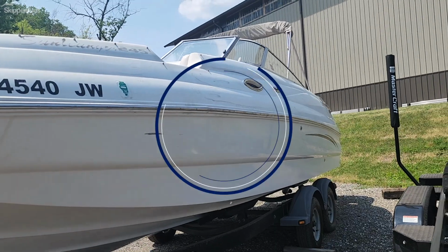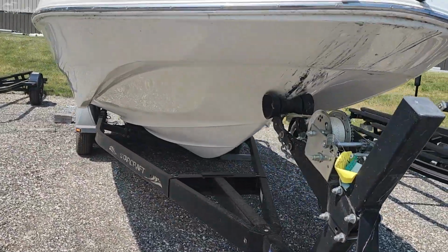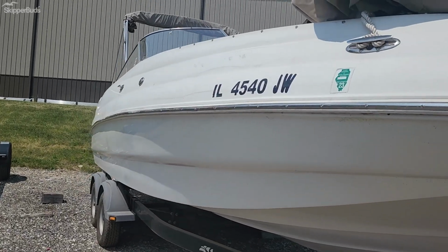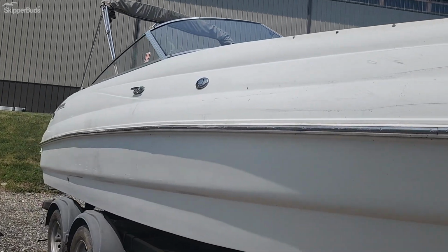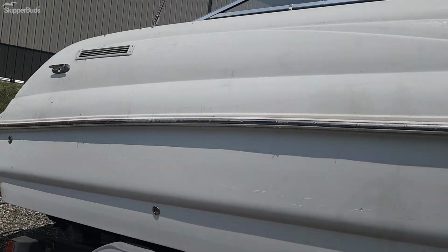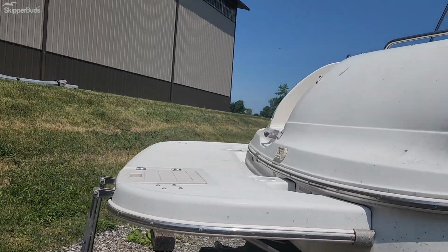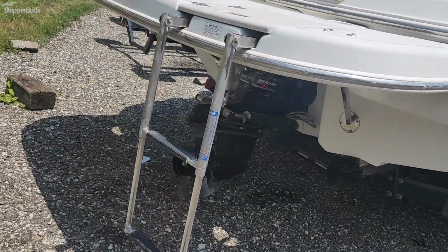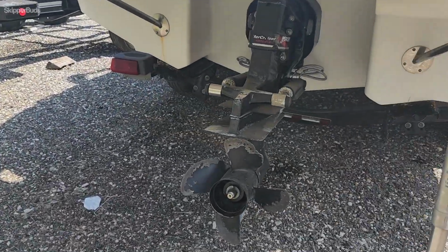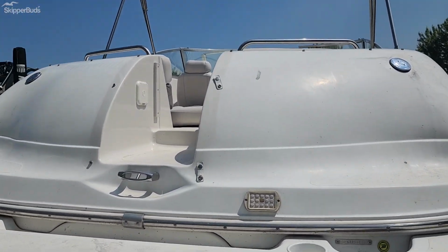Here we have a 2002 Monark 245 Sunlounger. Does come with a tandem axle trailer. Full windshield. Does need a bath. Extended swim platform. Cruiser 5.0. 4-blade prop on there to get you out of the water a little faster.